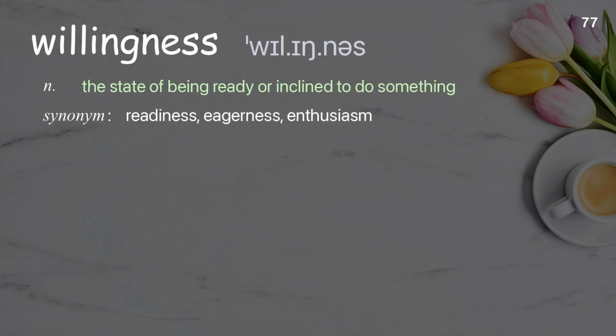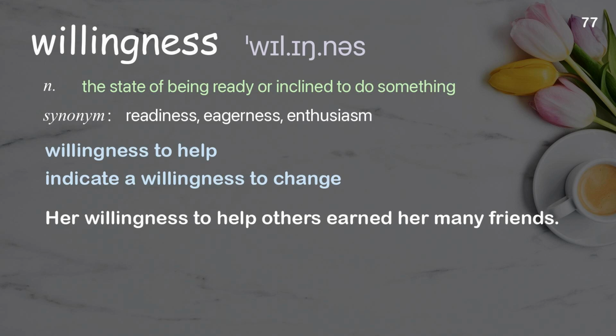Willingness. The state of being ready or inclined to do something. Examples: Willingness to help. Indicate a willingness to change. Her willingness to help others earned her many friends.